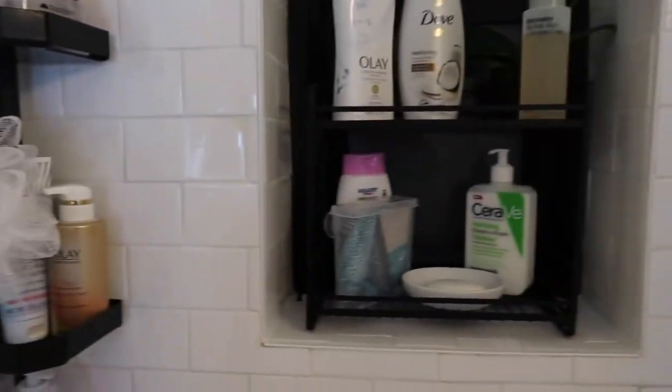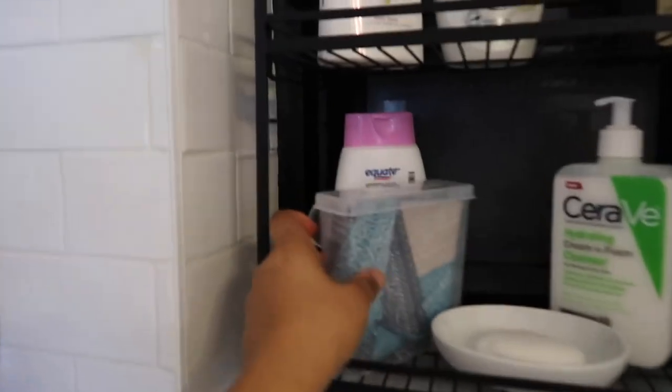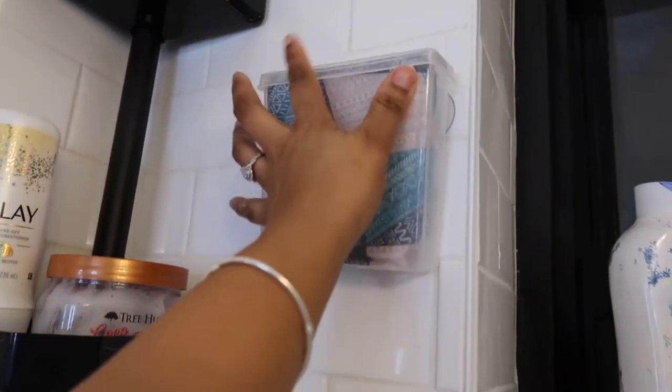And then over here, shelf that I told you that I organized, and then this is actually supposed to be sucked on right here, but it keeps falling.